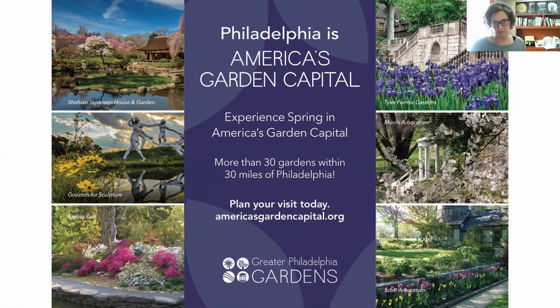They have this terrific website, americasgardencapital.org. I don't know how many of you have seen this passport that they've published, but it's a garden passport. In there is information about the gardens, when they're open, and what you can see there. And then in the back, there's a place where you can stamp your passport or write in the secret code. We don't have stamps, we have a secret code. And they're doing a social media campaign that if you go and visit all of them, you're eligible for prizes and things.